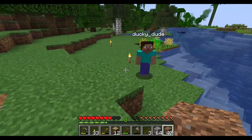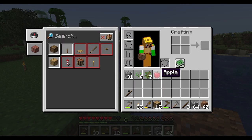Just hanging out behind you, waiting for apples to drop, eating them myself. Do you want an apple? I got one. All right, anyway. I just had one. Oh wait, I need it.